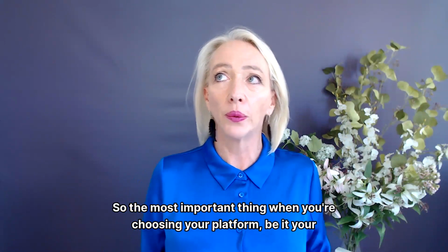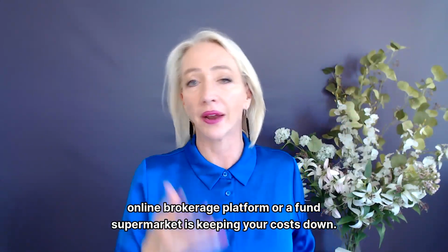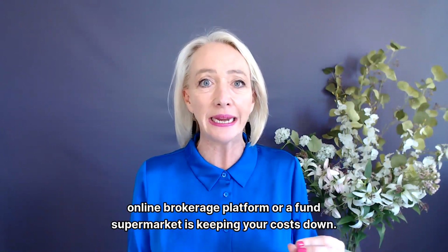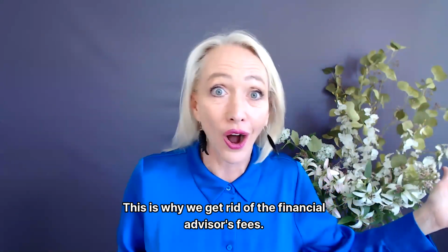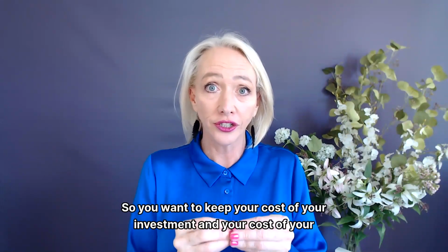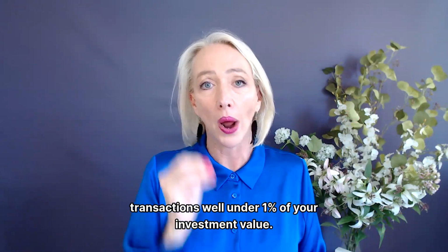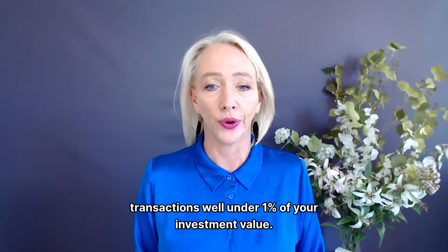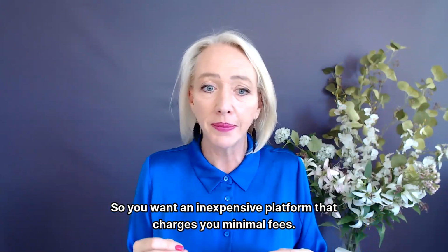So the most important thing when you're choosing your platform, be it your online brokerage platform or a fund supermarket, is keeping your costs down. This is why we get rid of the financial advisor's fees. So you want to keep the cost of your investment and the cost of your transactions well under 1% of your investment value. So you want an inexpensive platform that charges you minimal fees.